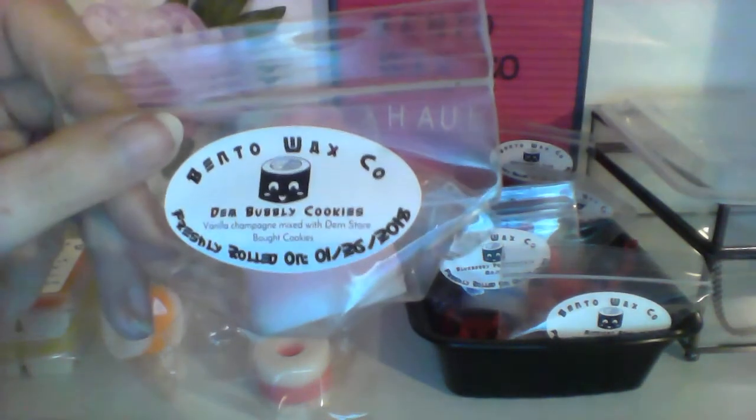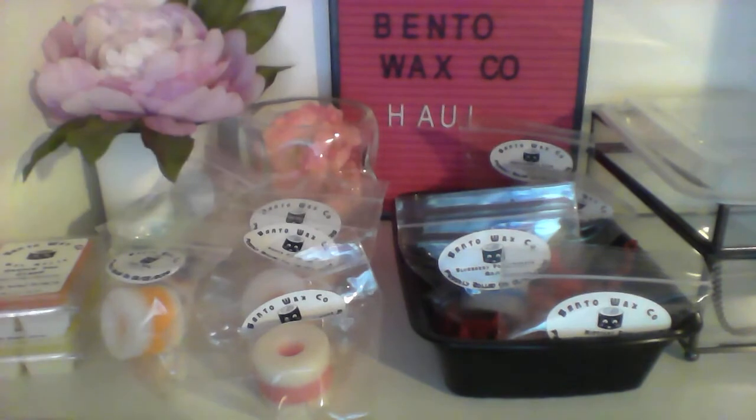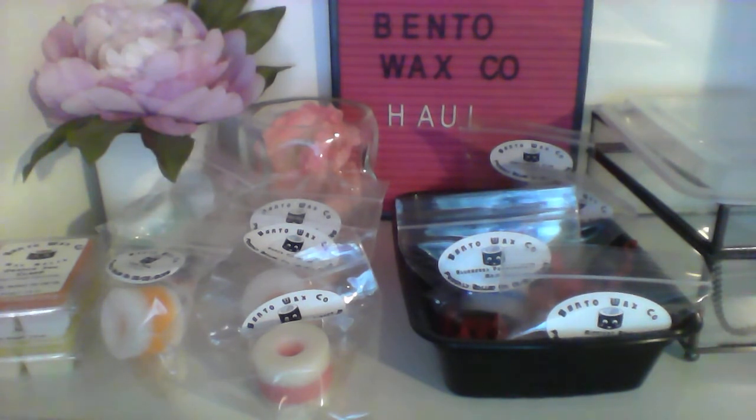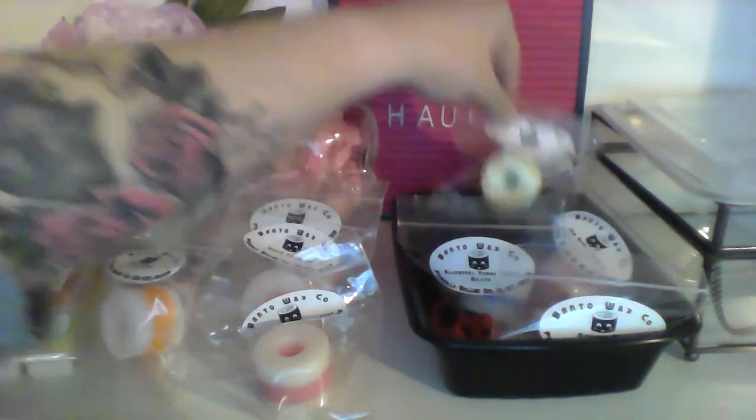Then we have Dem Bubbly Cookies, which is vanilla champagne mixed with Dem Store-Bought Cookies. And that's a really light pink and white. That Dem Store-Bought Cookies just smells so good, and it's so ridiculous. It's just strawberry frosted sugar cookies, but it's so good. I don't really smell vanilla champagne. It's more like a fizzy lemon, but without the fizz, but also with the fizz. I actually do really like this one, but Dem Store-Bought Cookies is just such a good scent. You can pretty much do anything to it.